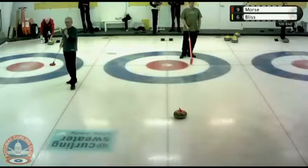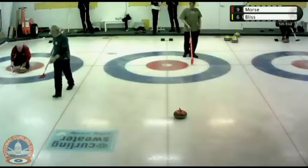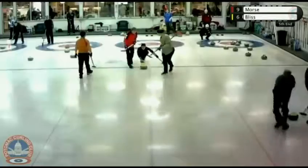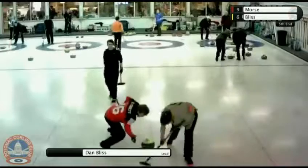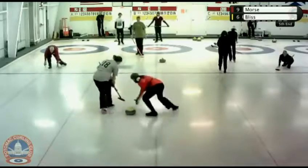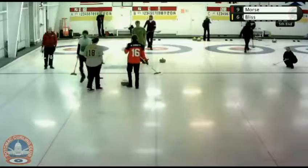Kathy Dunn's first rock is a good guard, just a little bit off the center line, and we'll make it into a traditional play here. It looks like the release was not very good, and it's going to throw a lot more than he expected. It's probably picked something up. Yeah, certainly a pick there.